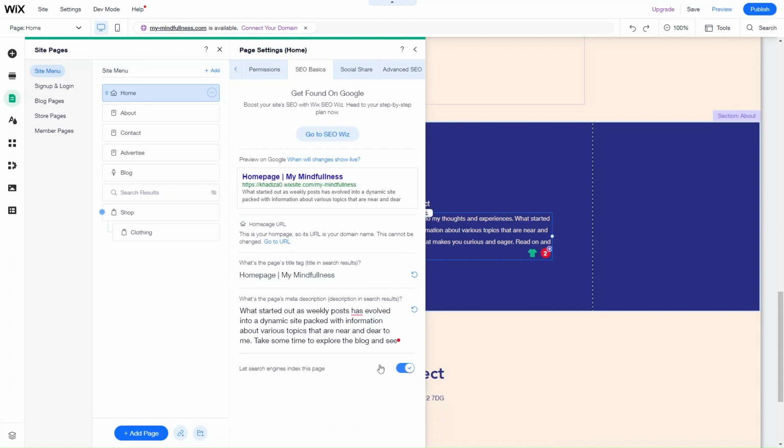The other thing then is the let search engines index this page. This is switched on by default. It just means you're allowing Google to read this page, so you want to make sure that stays switched on. By default, it should already be switched on anyway.